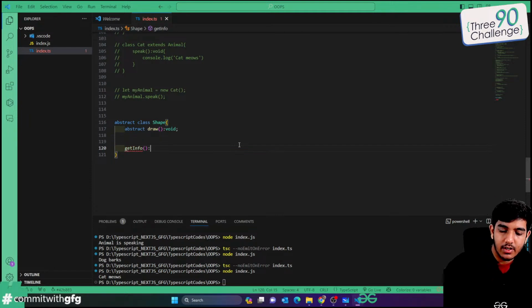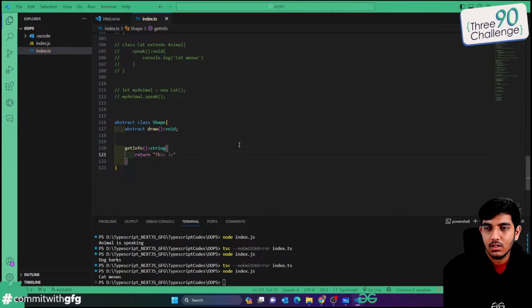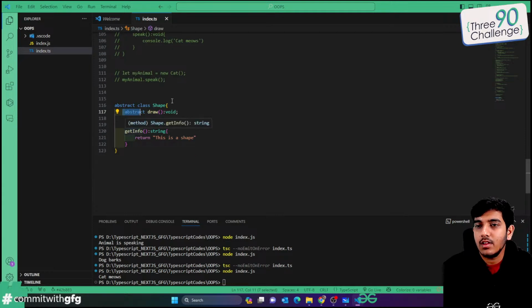and this would return a string. I'm going to say it returns, for example, "this is a shape." So this is a non-abstract method, and this is an abstract method, right? Both are in the abstract class: you can see the abstract method and the non-abstract method.